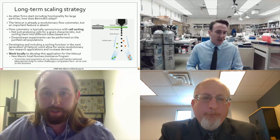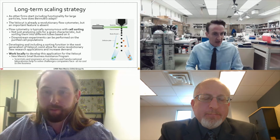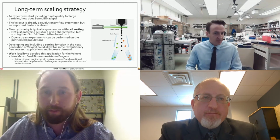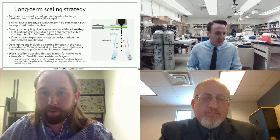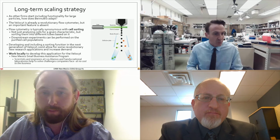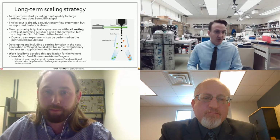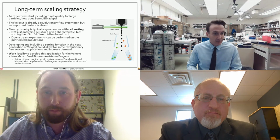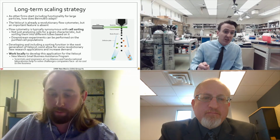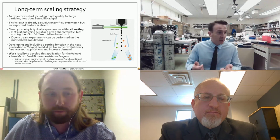Many flow cytometers not only analyze cells in a particle stream for a given trait, but actually sort them into different tubes based on this trait. This allows researchers to perform experiments on the purified cell populations. No one has ever been able to sort large populations of organoids before, and having this function could revolutionize organoid research as we know it. And now BennuBio does have a unique opportunity specific to New Mexico that we'd like to highlight to develop this sorting function.